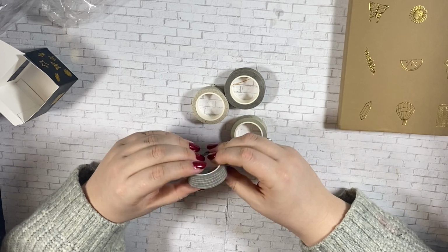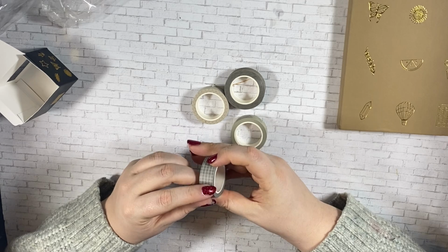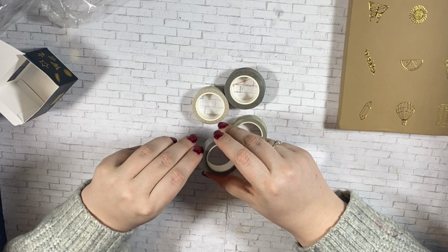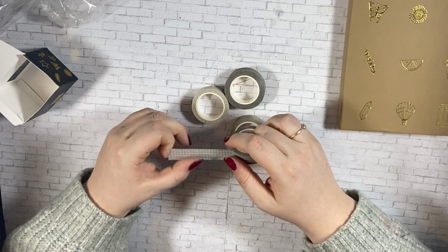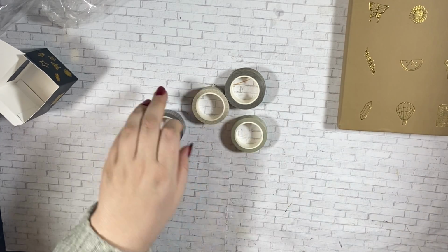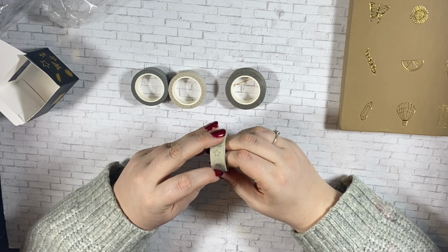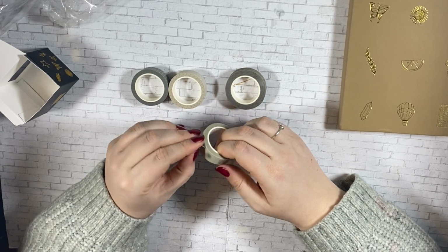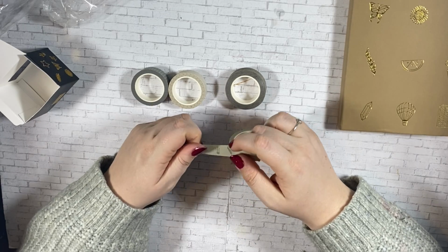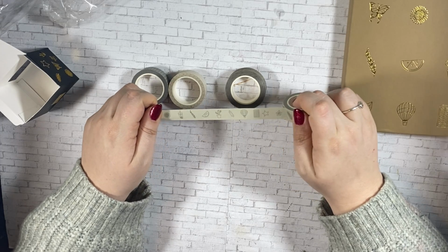This one is, what would you call this? Checker lines, I guess. This is probably one of my favorite types of washi tape. And this is almost like a gray, not a cool gray, a warm gray. And this one has all her little doodles on it, which is super cute. And it's another brownish, warm gray color, which is cool.